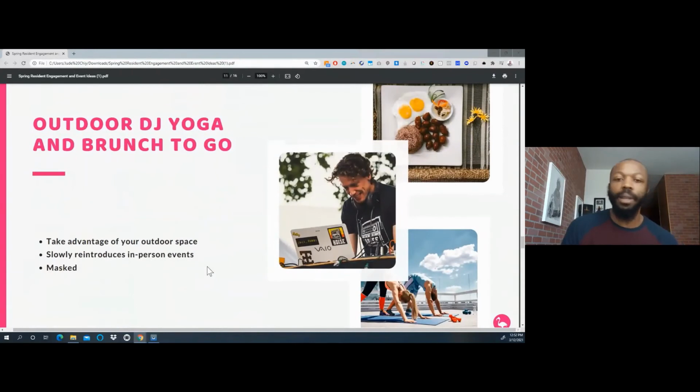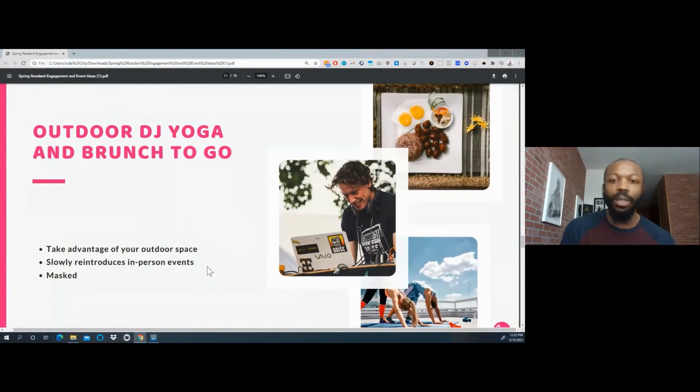And then another fun event to think about as things are getting warmer is something like an outdoor yoga and brunch to go event. So a fun event as people are now coming back out, people are getting more social. You can do a rooftop yoga event. You can bring in a DJ. You can either have brunch that people eat there, or you can have brunch that people take to go. So a really fun event, which again is very COVID friendly because we're still not completely out of the woods, but it does add a lot of layers of comfort. So it's outdoor, it's pretty spread out, and this is also a really fun event that really brings back all the things that your residents might have been used to from before.